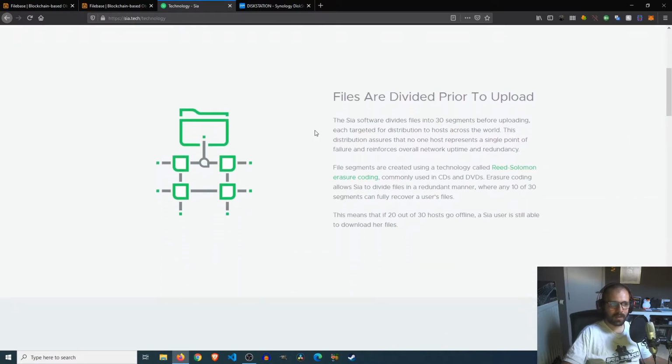So pretty much how the Saya network works is when you upload a Word document, that Word document is split up into 30 little pieces, or segments as they call it over here, 30 little segments. And then those 30 segments are being spread across the whole Saya network, which makes it, first of all, highly redundant, and second of all, highly secure, because the only way to get your data is to get all of the 30 pieces, and you can only get those 30 pieces by having your key.